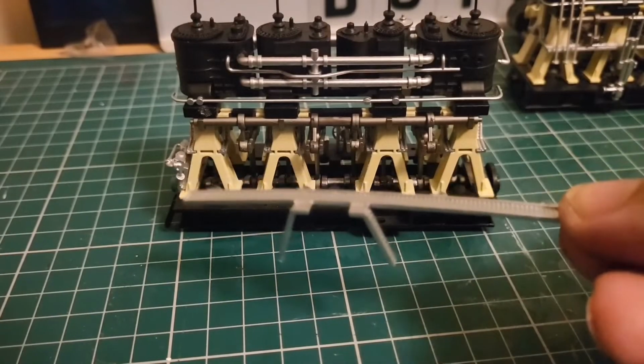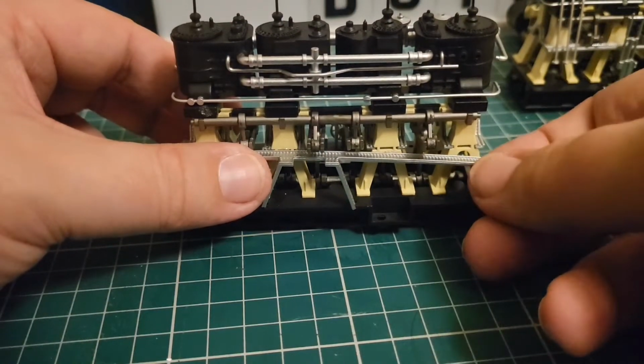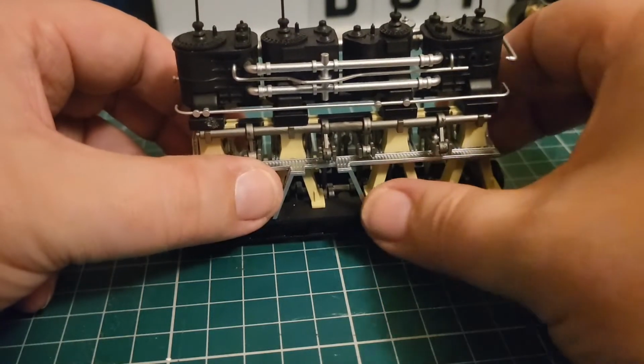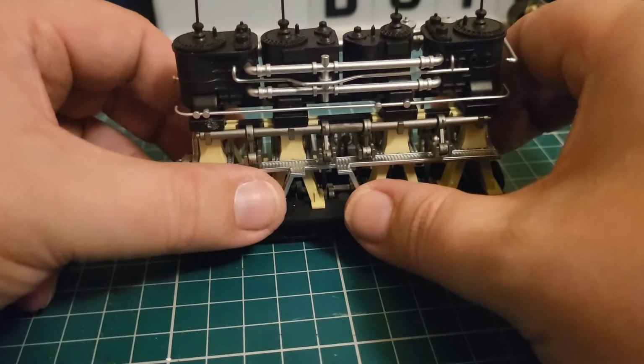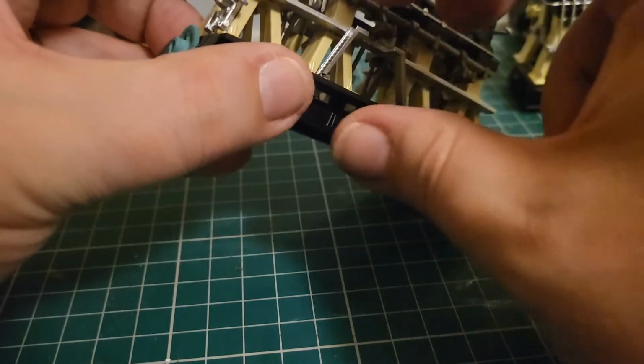So remember the gangway from the last one? We're doing the exact same thing this time. We're going straight into the side here. There is some glue on this. And then we're going to drop into the bottom, the pins at the bottom there. And that will be our gangway installed.